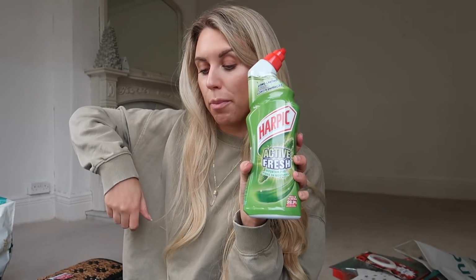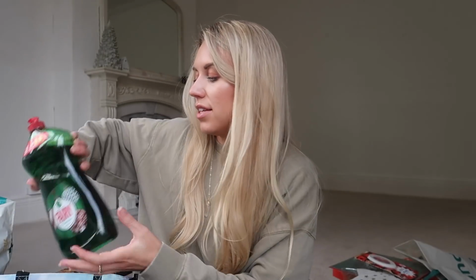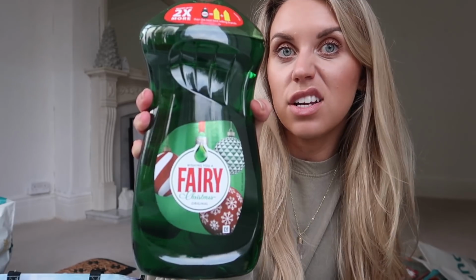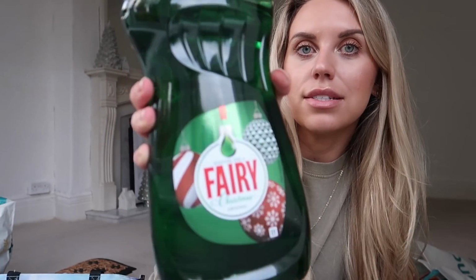For my Pine Speed Clean with me, I got some Harpic Pine. I also got this, which isn't pine scented, but it is green, and it is the Fairy Washing Up Liquid, just in original, but with a little Christmas design on it. So have a festive Fairy, why not? They do an apple version as well, which is all festive on the front too.